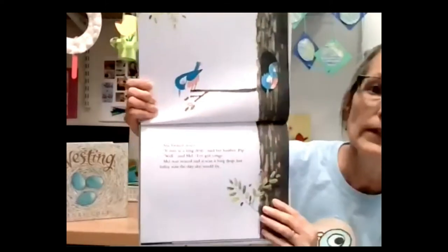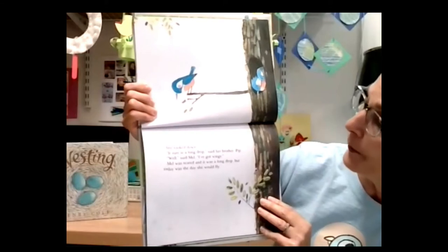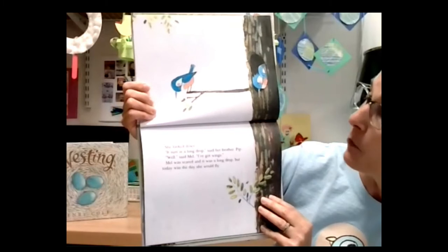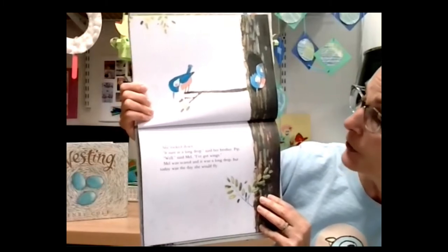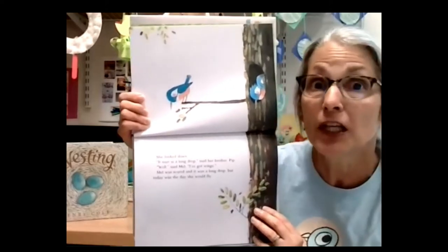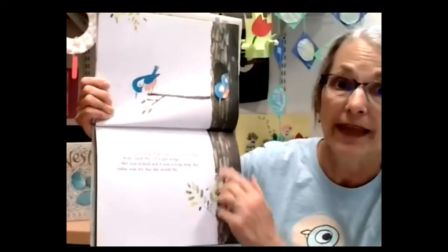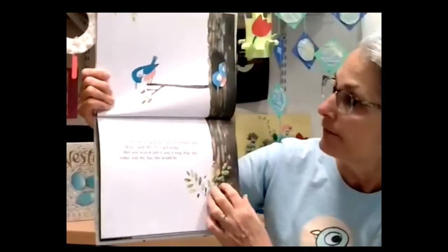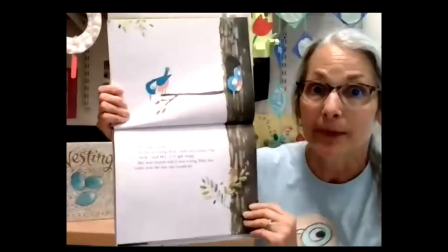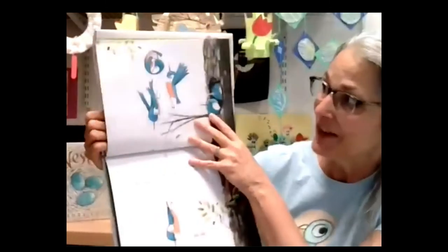Mel looked down. "It sure is a long drop," said her brother Pip. "Well," said Mel, "I have wings." Mel was scared, and it was a long drop. But today was the day that she would fly. So she's going to do it. That is a long drop, isn't it? Wow. They're all looking down. How would you like to be a baby bird getting ready to fly for your first time? That'd be scary, wouldn't it?